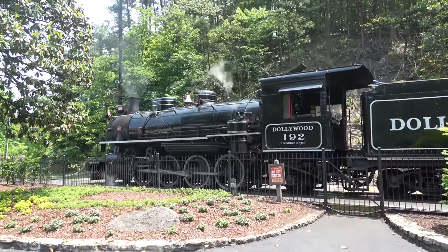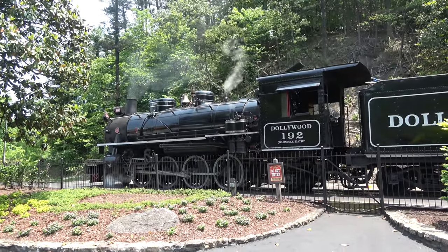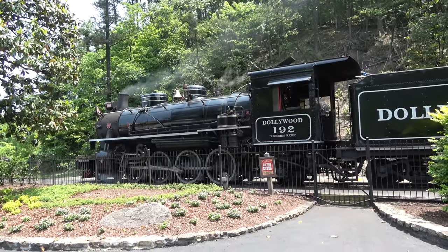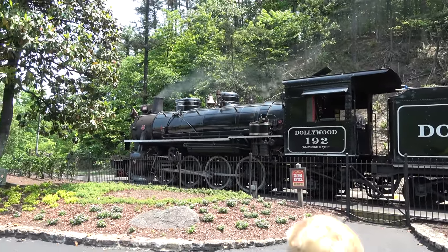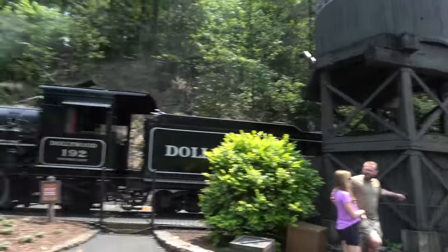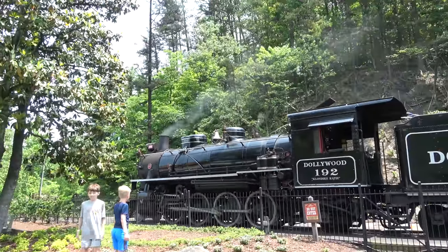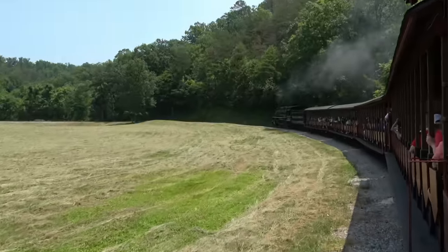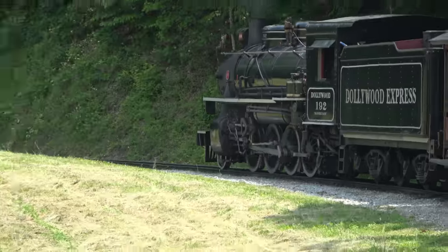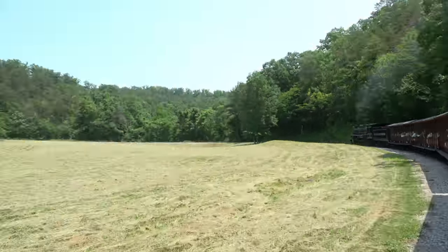I definitely recommend downloading the Dollywood app. It will tell you exactly when the train is going to leave. But the train's a very popular ride, so I would get there at least 15 to 20 minutes early. And one big word of advice, I would sit as far back on the train as possible, because a whole bunch of soot comes out of it, and it could ruin your clothes. Molly had a jacket ruined one year when we came here. So be careful what kind of clothes you're wearing. If you're wearing something fancy, just skip the train. Or if you do want to ride the train, try to go as far back as you can.